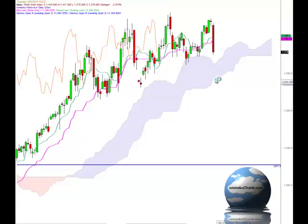We don't want to preempt that though, but it is something that we should be looking at as a potential event in the market over the next couple of weeks perhaps. Although I'm not saying that there is a strong possibility that it will happen. This market, as we've said earlier, could find support within the cloud and bounce off and test the area up around these all-time highs again.